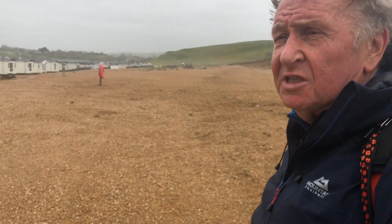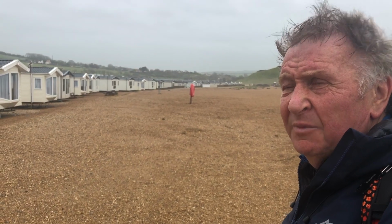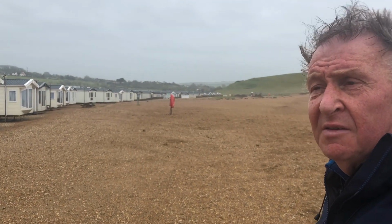On we strode, and in time came back down towards the beach as we neared Burton Bradstock, another handsome little town. Burton Bradstock has a big caravan camp, freshwater beach. We walked through that. Andy reminisced about Hilary's childhood and how she came here on many an occasion.